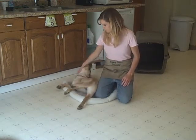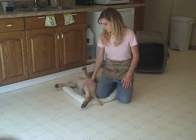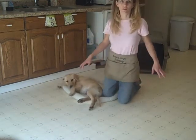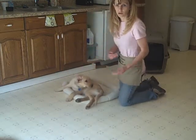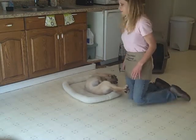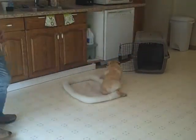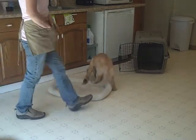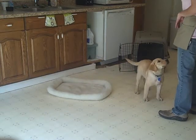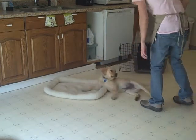Examples of that are she's been taught to be very, very gentle with her teeth, have a soft mouth. We've taught her to stay down on all fours when they're around us and not to be jumping up on us. We've taught her to automatically sit for a greeting. So when she approaches me, when we make eye contact, I just want her default behavior to be that she sits. There you go, good girl. And she's done really well.